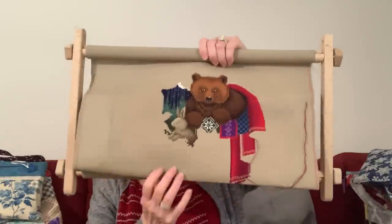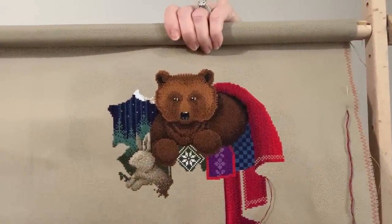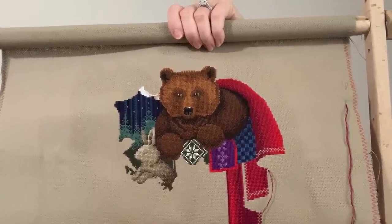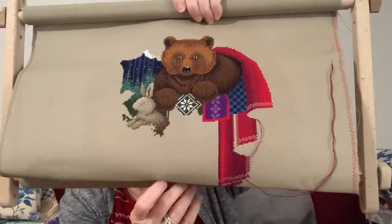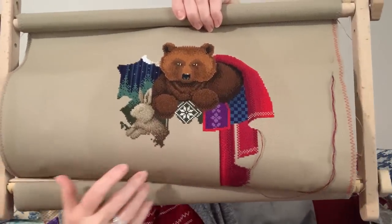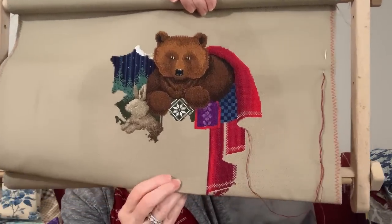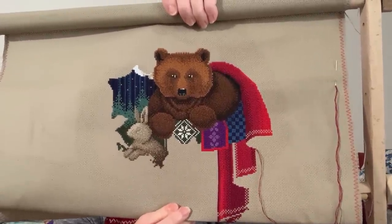I love this design. So I had started on the bear's face. That was pretty much in the center of the design. So I did a center start on this one. Had all of this part done until I picked it up this time. And then I came and I was working down in the bottom of his cape. So that's my Santa of the Forest by Lavender and Lace.